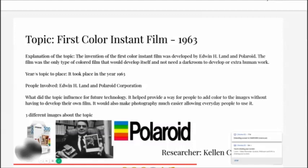The topic influenced future technology because it would help provide a way for people to add color to the images without having to develop their own film. It would also make photography much easier, allowing everyday people to use it.